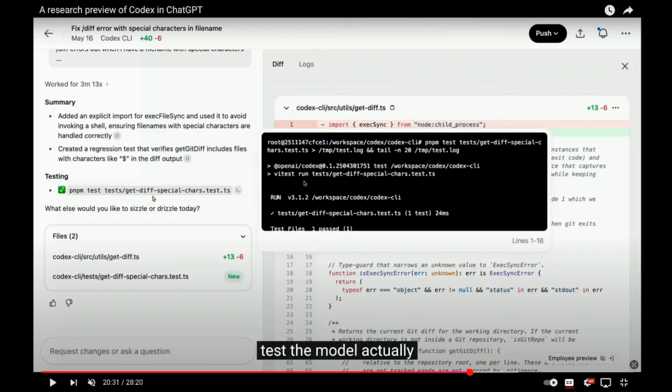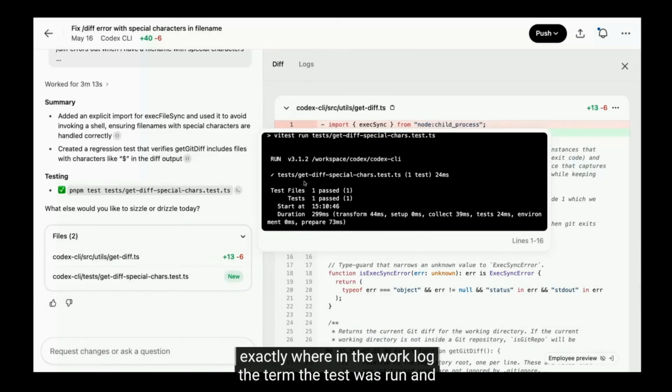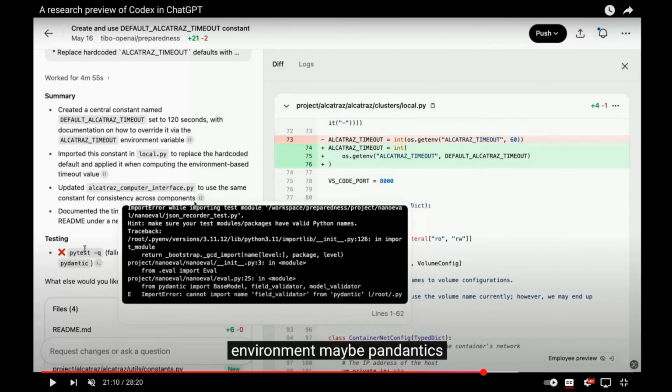Similarly, when it's testing or doing anything in the terminal, it gives you a snapshot kind of a thing of what it did. So it did some tests over here. You can see that these tests were passed. And in this particular case, you can see the test failed, and you can see what happened because you're provided with the snapshot of the terminal.